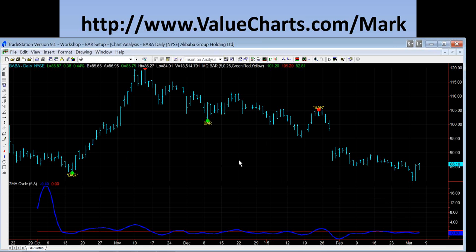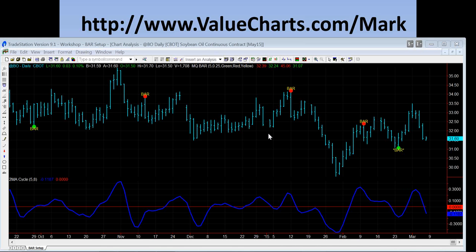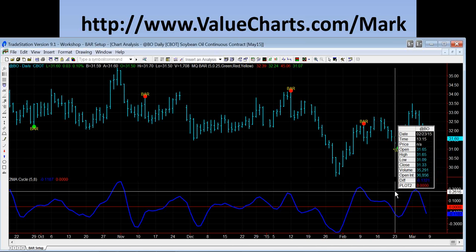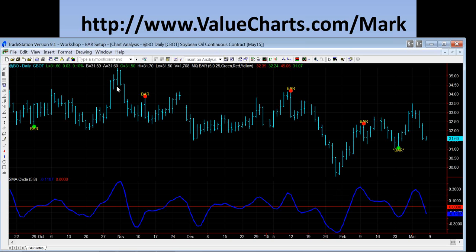Soybean oil, BO. Check it out. So you see that it did a nice job here of this recent low. And this is the confluence. Now, this was not a surge setup right here, but this could have been a reversal setup. I'd have to go back and look at the MQ Pro Cycle setups to see if that actually was indeed a reversal.